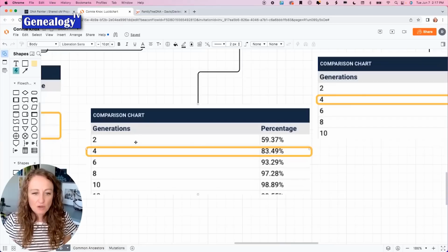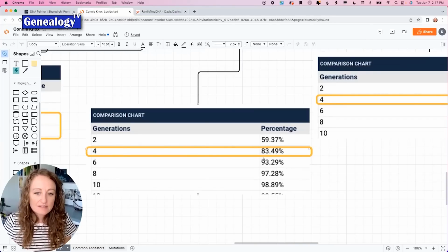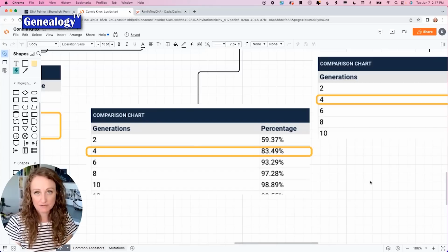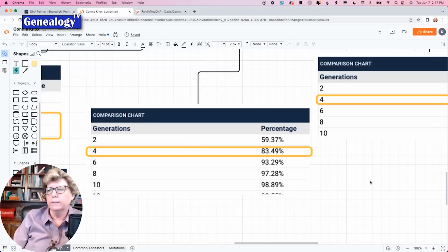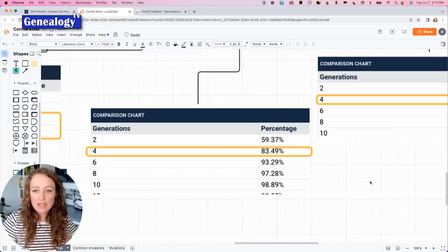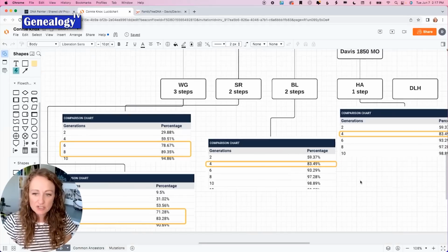So your match BL, what it says is that at 4 generations back, they think it's about 84% likely that you'll find your common ancestor at or before 4 generations back. Okay. So that's pretty great. So I like to hang out right around that 85% mark. That's kind of where I consider to be our generation of connection. I work from there. Okay, so you can see as I pulled the generations of connection for each of your matches, with HA, you also have about at 4.